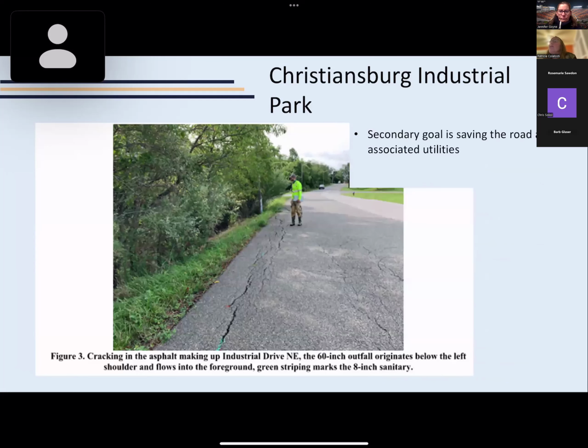Our secondary goal here is saving the road. So that cracking is the road becoming somewhat unstable. There is a sanitary sewer line in here that serves the industrial park, and we just cannot have that shift. So that was the secondary goal here, is essentially saving a whole bunch of money.